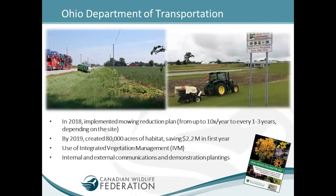And the interesting lesson was that as a result of this, in the first year, the savings tallied $2.2 million US. That was actually expected to increase year over year. And the reason is that they have multi-year management contracts. And so as those management contracts expired, their savings were likely to increase. And so with that directed savings, they could now free up budget in order to direct that to integrated vegetation management approaches. So directing spraying, directing mowing, directing a variety of techniques only to the areas where it's needed.